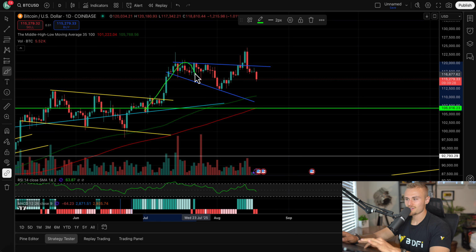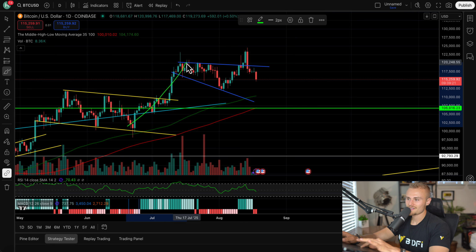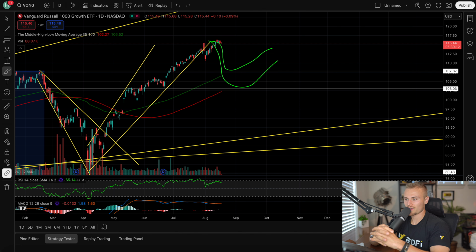Anything can happen with this. We just consolidated downwards a bit. We may head a little bit lower, but again, these typically break bullish as well. The way we exited or how we entered is usually how we'll exit. So there's also a very big chance that we could see a reversal rally on a lot of these cryptos. So across the board, we look really good for this week.